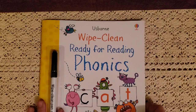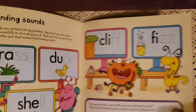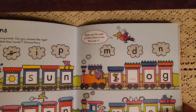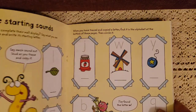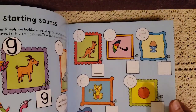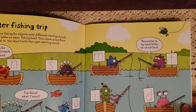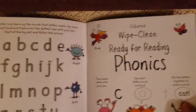The next one is Wipe Clean, Ready for Reading Phonics. And I really liked this book. I saw it, and I went ahead and ordered this because Mason is working on his upper and lowercase letters, phonetic sounds. We're learning to write our letters, and we're working on CVC words. So this, I thought, would be perfect, and I love their books. They're really nice, heavy, laminated, and you just wipe them clean. So it's got games, and it's got critical thinking, and it's got matching and recognition.